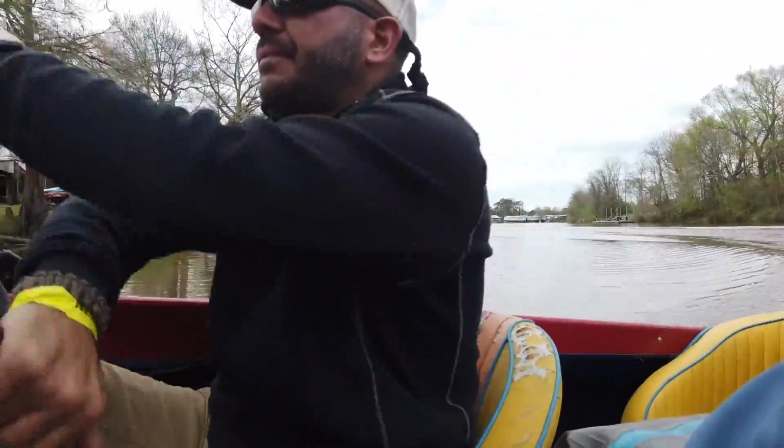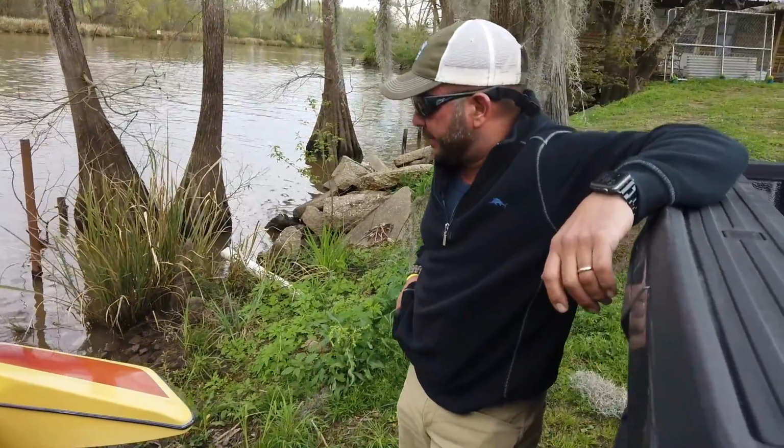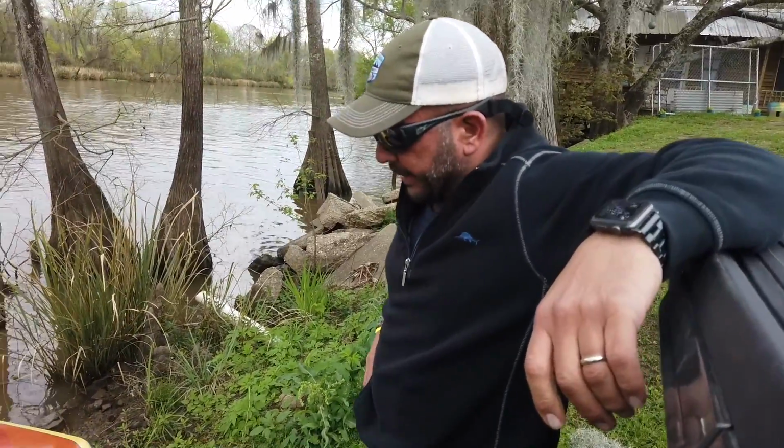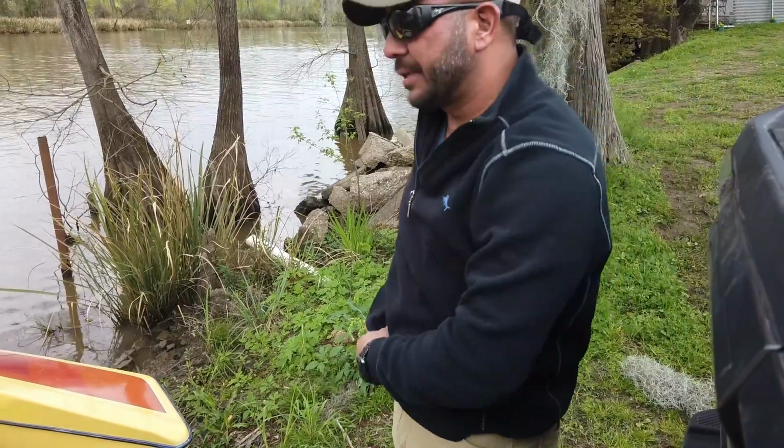Does this thing have brakes? No. It has a left turn though. It has a guy that's been driving both his whole life. Whew. Man, good run. A little less weight, a little more prop, a little less RPMs, a little more speed.